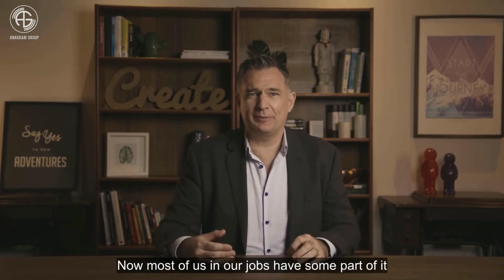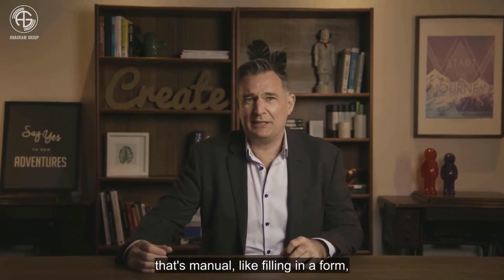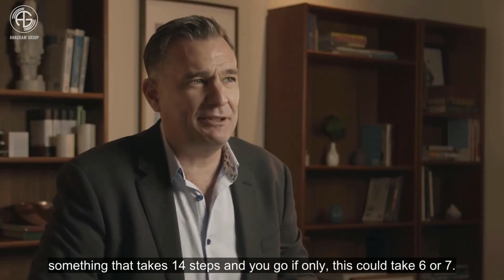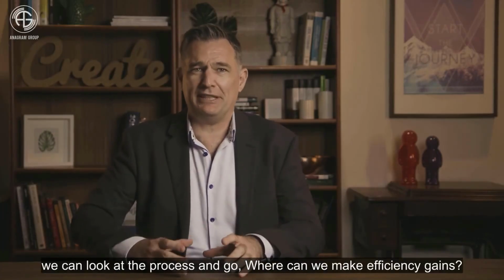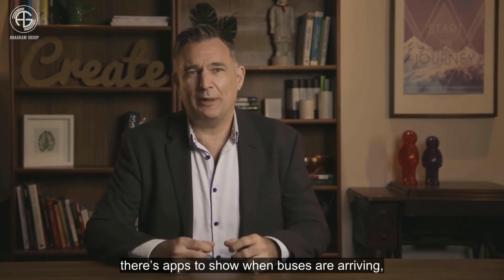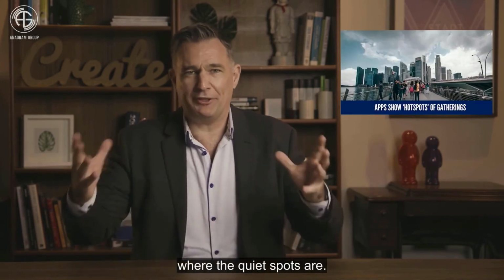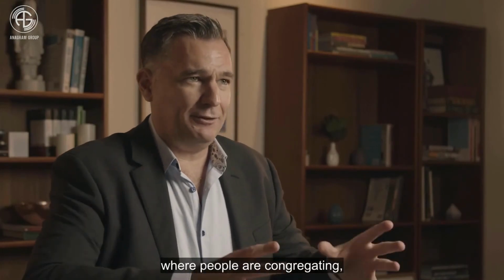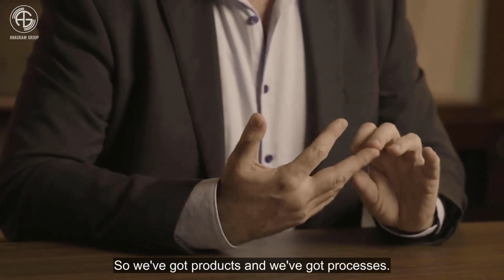Now, most of us in our jobs have some part of it that's manual. That's filling in a form, that's writing down on a sheet. Something that takes 14 steps and you go, if only this could take 6 or 7. So rather than just looking at a product, we can look at a process and go, where can we make efficiency gains? And again, you've probably got them in your lives when it comes to public transport. There's apps to show when buses are arriving, where hotspots of people gathering are. You could go in Singapore, we can look at our local park and see where people are congregating and where the quiet spots are. So we've got products and we've got processes.